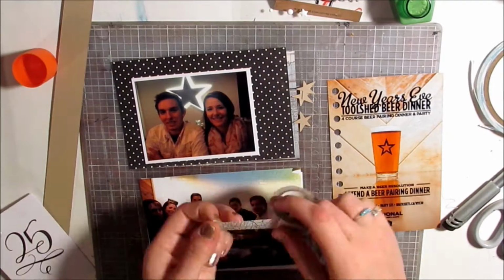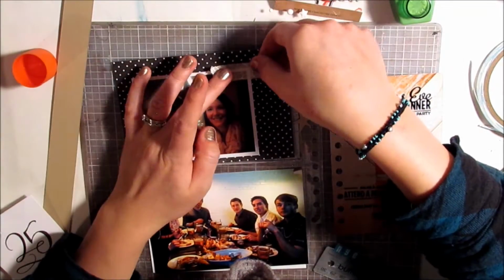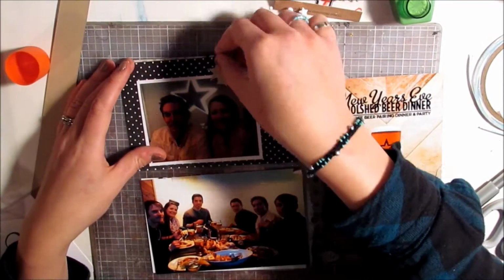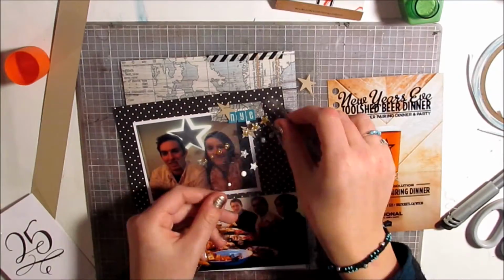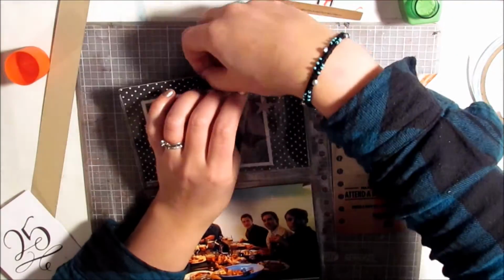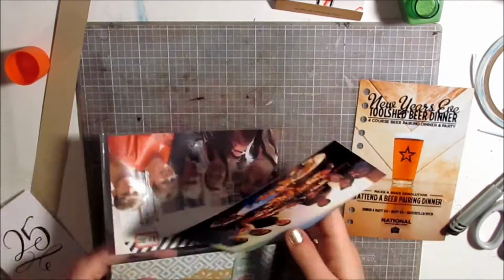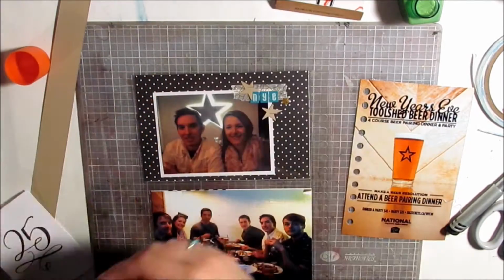I ran out of my favorite Teresa Collins adhesive that I've been using lately, so I'm now using this super thin Sook Wang adhesive, and it works really great too. It's just more work to pull off the backing, but I need to make a trip to the craft store, obviously, to get more adhesive, and it's a good excuse to see what's on sale from Christmas and if they have anything new, I guess. So hopefully I can do that soon.